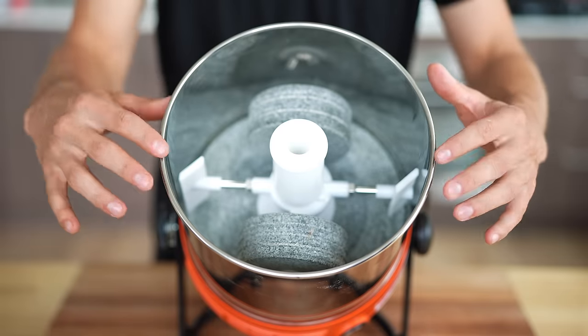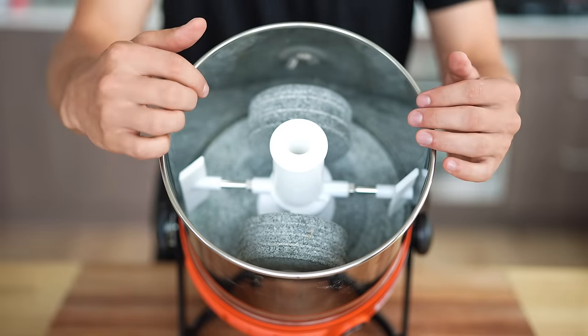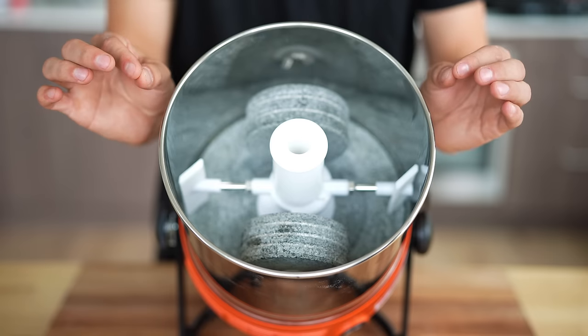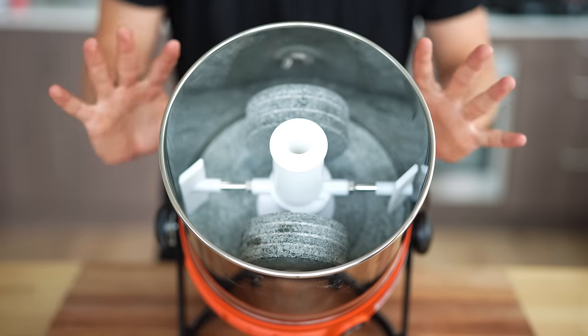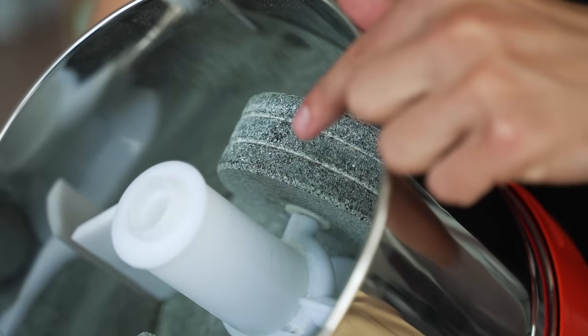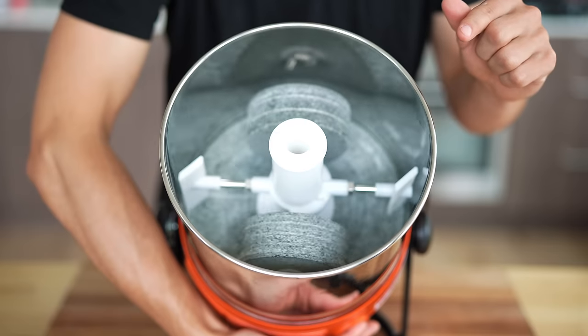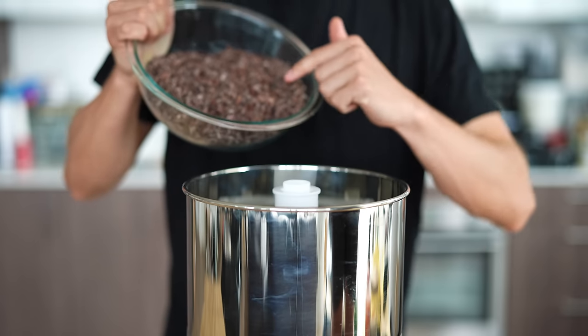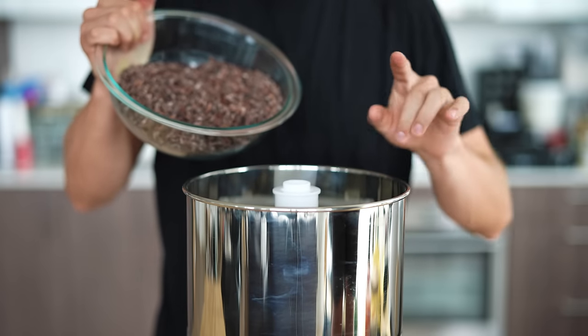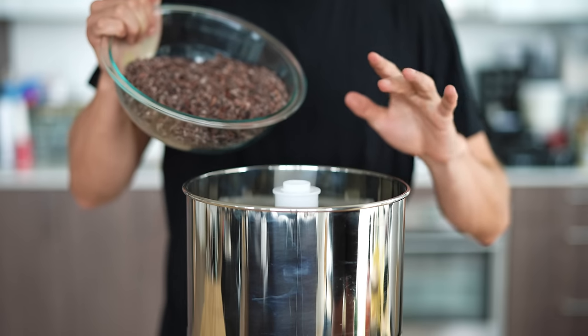I am very excited about this machine right here because this is a stone grinder. These beautifully polished stones on the inside are gonna go for hours and hours to grind those cacao nibs into the perfect, perfect smooth chocolate that we're looking for. Before I put anything in there, watch these spin for a minute. Now it's finally time. I'm gonna start dumping these cacao nibs slowly into here and let them start to grind up. But this machine is really loud, so I may not be able to talk while I'm doing it.